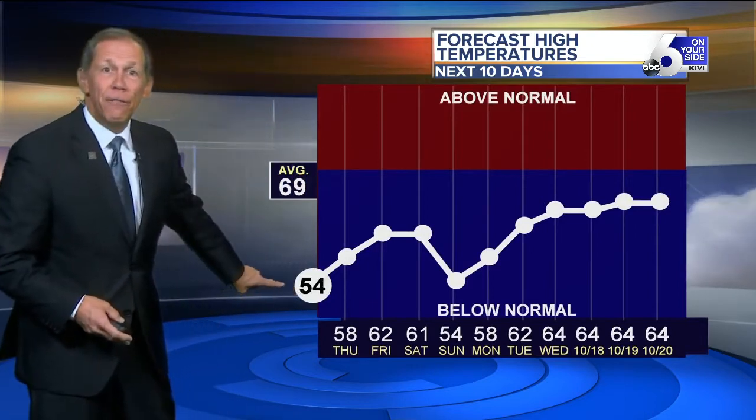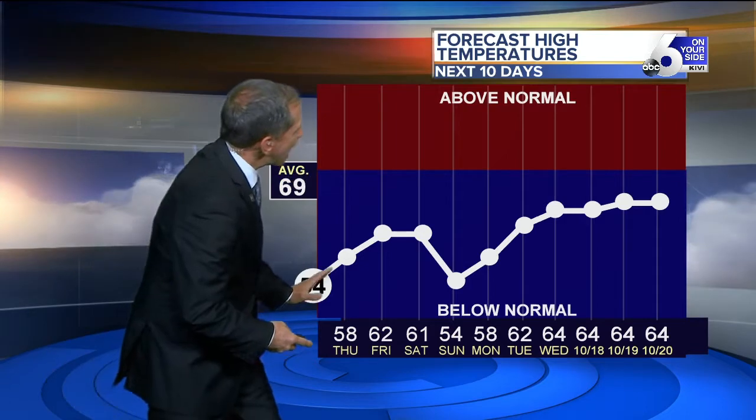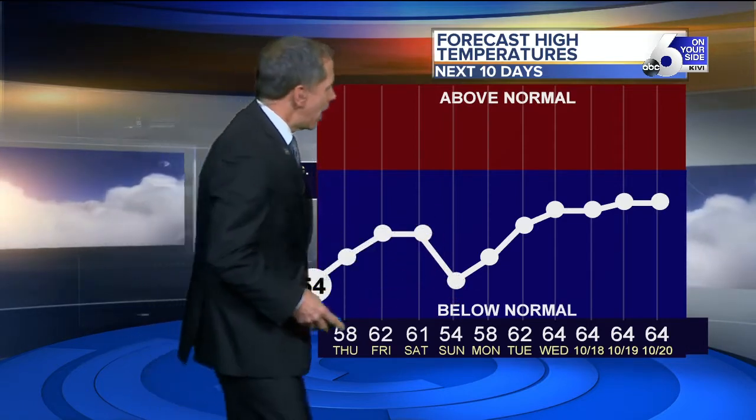Way below average, still at 54 degrees. We're supposed to be near 70, folks, but we'll be climbing, getting to the low 60s, and then another dip on Sunday as cool air moves in. It will be coolest to the east. If you're heading to eastern Idaho, a big cool down coming on in, and then eventually everybody should start to warm up, and we could get some real pleasant weather starting to move on in as well.